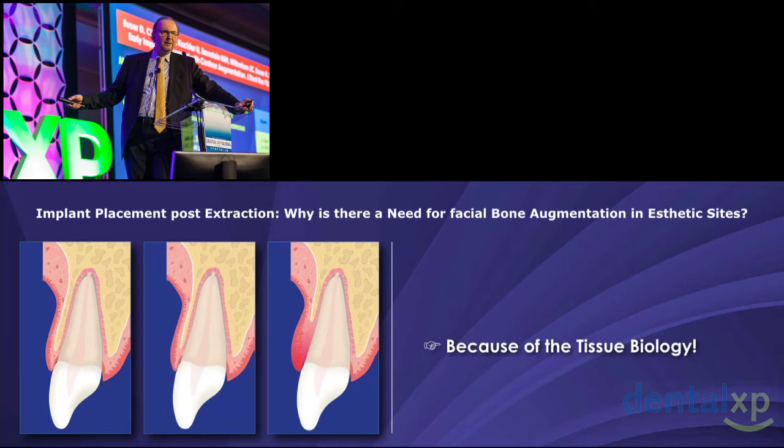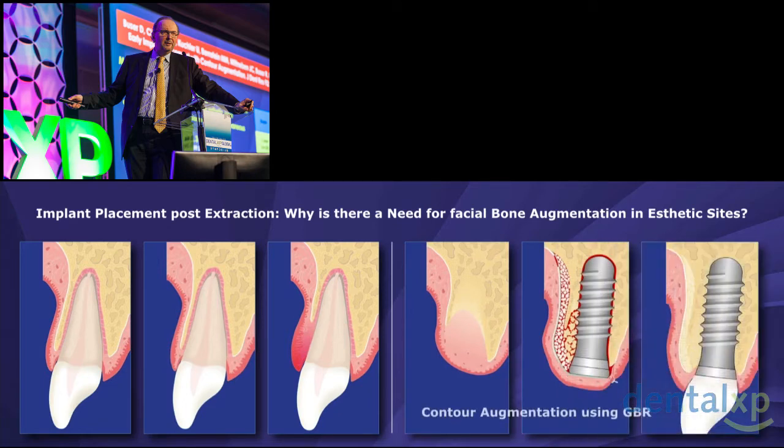We learned a lot in the last 10 years about this biology, and that's what I would like to talk with you about now. You see that we have to build up that bone when it's resorbed, to have this circumferential anchorage for osseointegration, but also to have it as a soft tissue support for nice-looking aesthetics. These are the 2 key parameters for long-term success in the aesthetic zone.